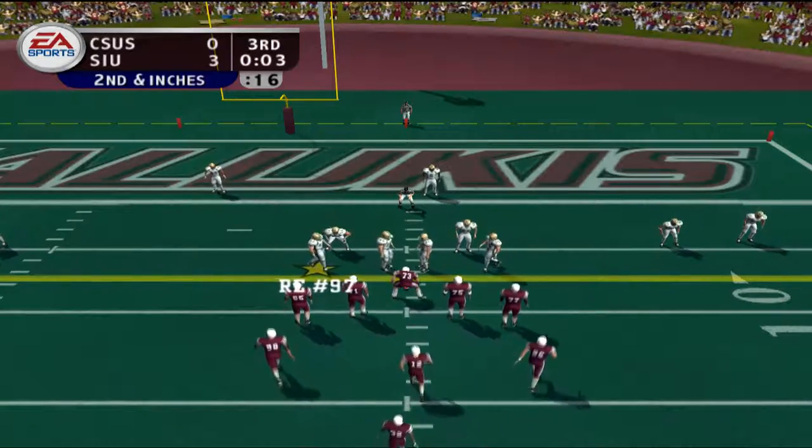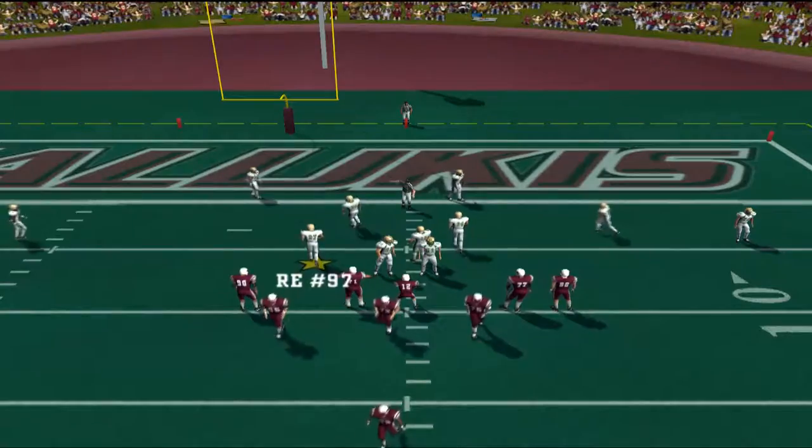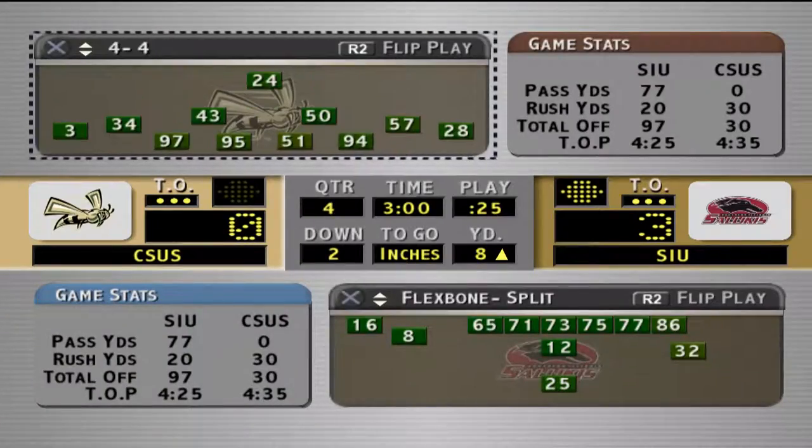The Saluki come out in a two tight end set. A field goal is the difference as we head to the fourth quarter.